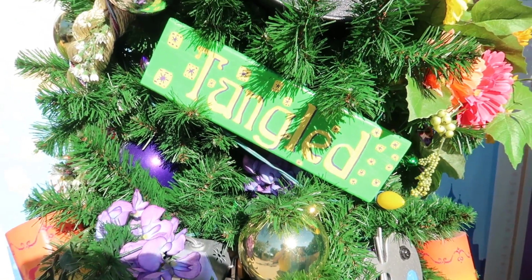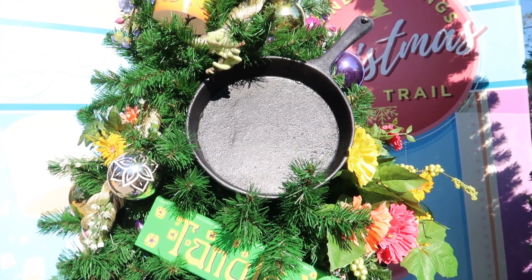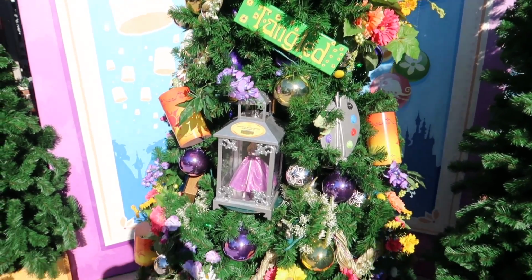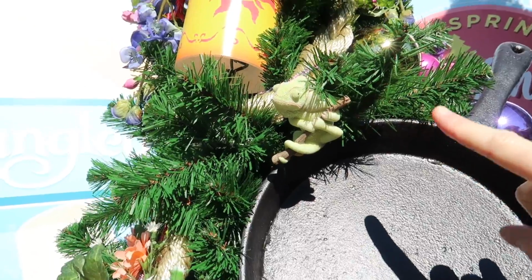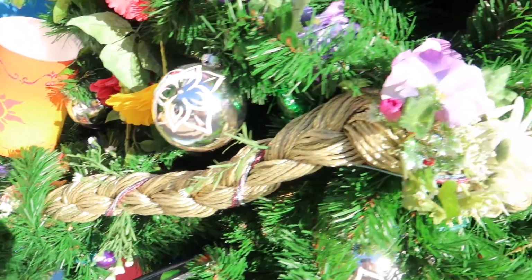Up next we have the Tangled tree and one of my favorite ornaments, the frying pan. That is awesome. I love that feature of this tree. Let's see, once again, since it's a princess, the ornament is a princess. There's Pascal, and then the lanterns. Her hair is twined all through with the flowers.